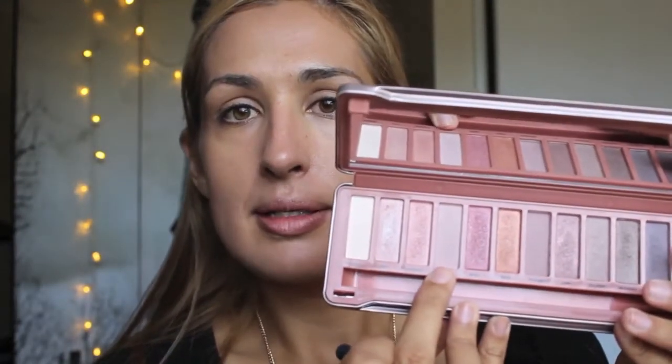So let's just, I'll show you what I'm doing. I'm gonna put this color, this one is called Limit, and I'm gonna pop that in my crease. And this is just so there's a little bit of darkness in there. It sinks your socket in a little bit, so it gives your eye a nice shape and a nice look. And it's really good for blending too. So when you get to your lid color and you color on the corner, it's much easier to blend if you have a transition color.